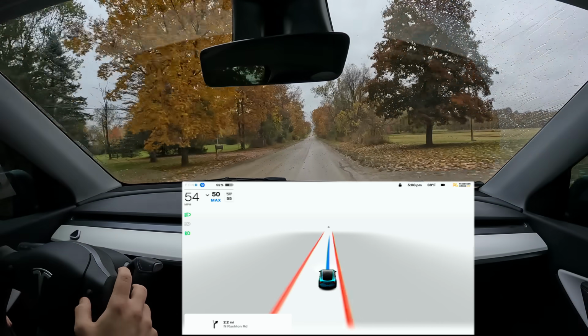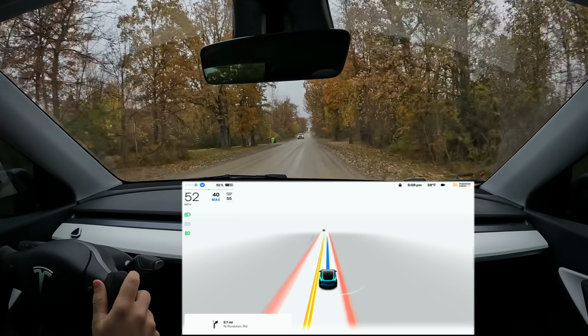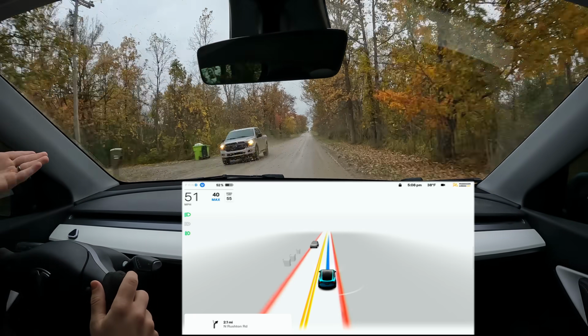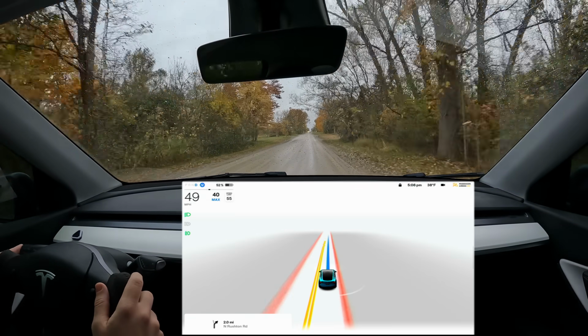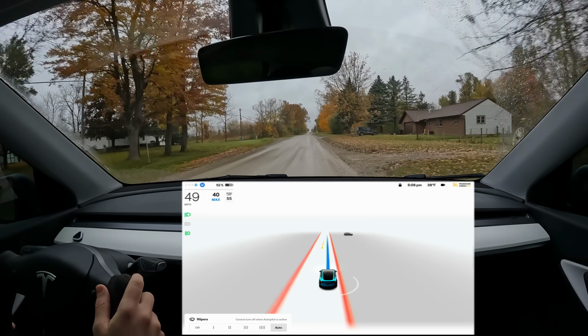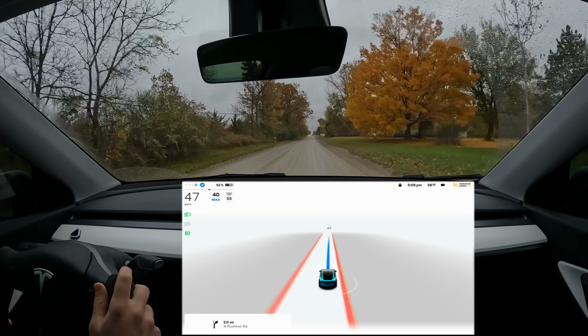I'm actually going to lower that. It's just a little too fast for me in the rain. You can see the car's doing it, and it's handling it okay, even with this traffic here. But we'll call that an intervention as well, because I did change the speed. If it was dry, I would have left it, but in the rain, it's just a little too fast for me.